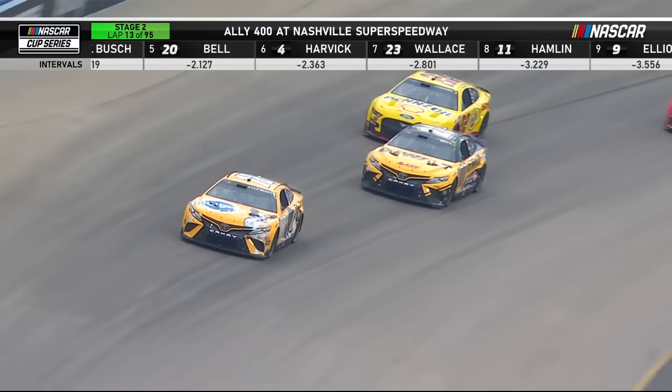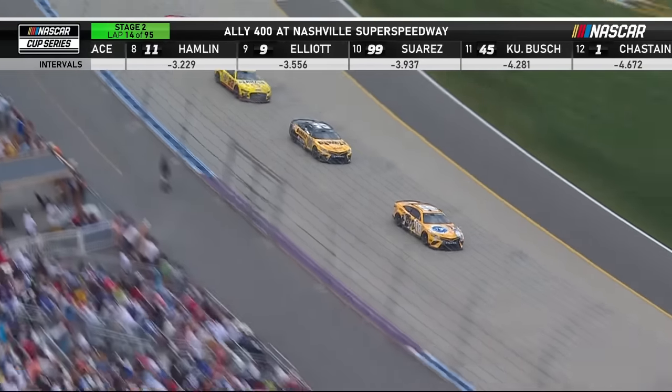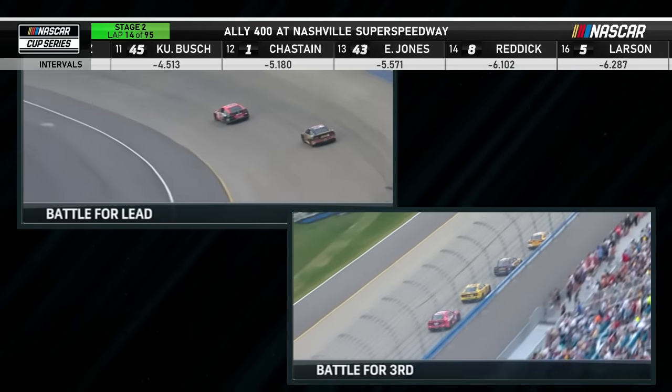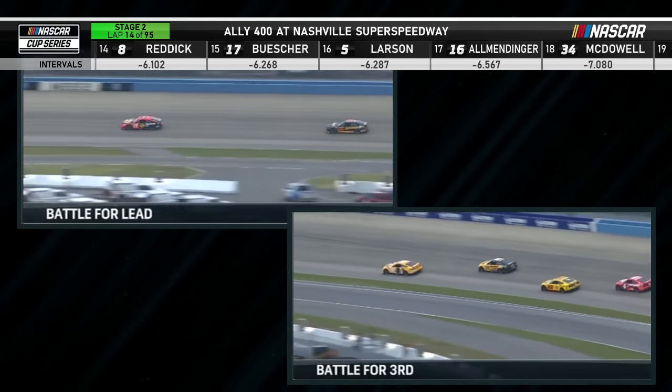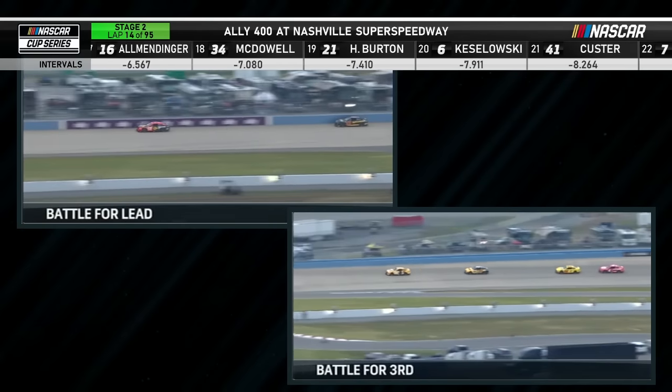Logano's struggling to try to find pace with these tires. It's probably an experiment they might not repeat the rest of the race. He was struggling before, though. He did not have a fast race car and fell back into the field. So it's hard for me to say right now whether it's the two tires or just that his car is not the way he wants it to be, Marty.